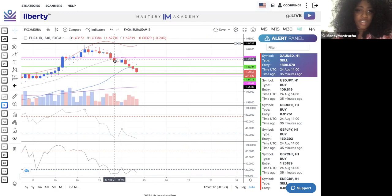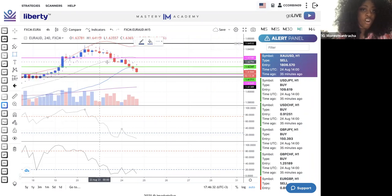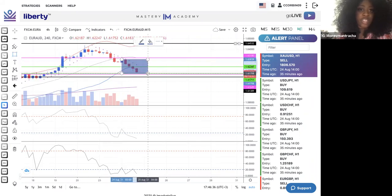Now, if we were looking at this on the 4 hour, we know that 1, 2, 3, 4, 5, 6 of these candles will equal a day. The point is just to confirm your indicators on all levels to make sure you're okay to go into that trade. These 6 candles will be a day because these are 4-hour candles.